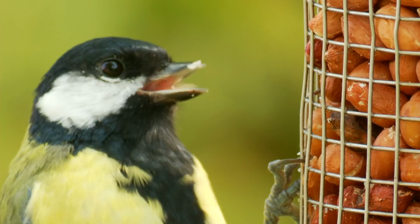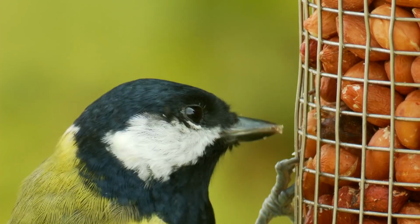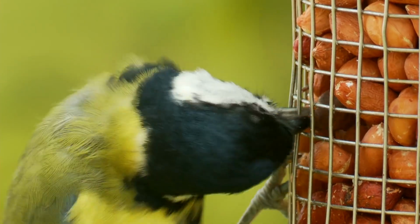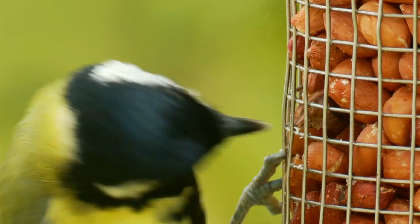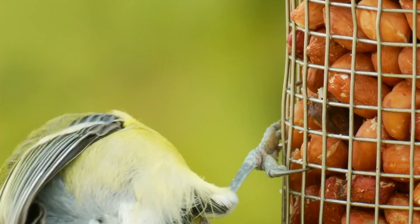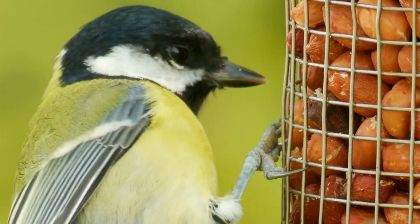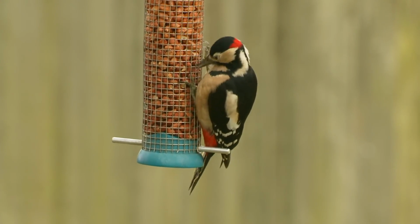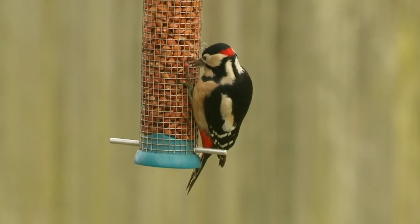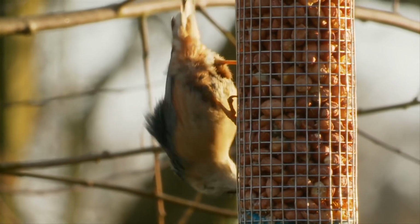For peanuts, these should only ever be fed from a mesh feeder, as having them loose on a bird table or in a tube feeder means that birds such as robins can try to swallow them whole, and this can cause them to choke to death. Peanuts remain a real favourite for many birds and can attract special species such as great spotted woodpecker and nuthatch.